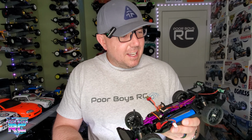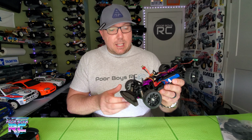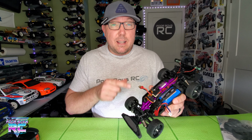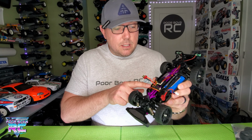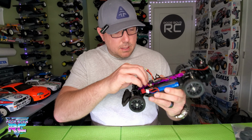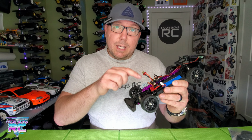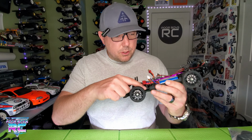Now the fun stuff. Let's take a look at this chassis. This is a very tried, tested, and true looking platform. Dual bell crank steering. Again, a brushless motor in here, which is really neat. We are going to do some speed testing with it today too to see what the max speed is. We've got a 2-in-1 ESC and receiver, and it looks like the steering servo is a 3-wire steering servo. So if you needed to replace that down the line, you could. The servo does come with an integrated servo saver, which is great to see.